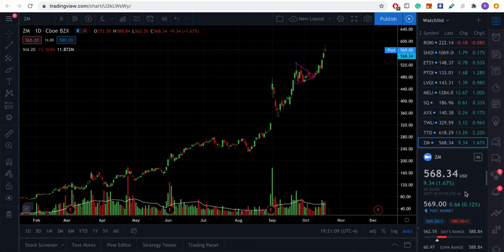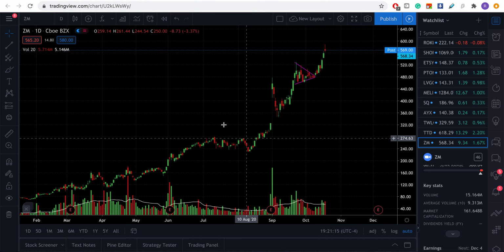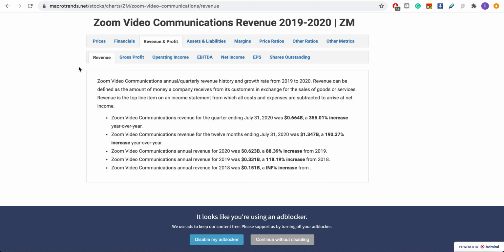A lot of people say they are really overvalued, but their growth is amazing. They're right now at 161, but if you look into their earnings, they have been tremendous. Look at that. Zoom, quarter ending July 31, 2020. Their earnings increased by 355% year over year. That's amazing, right? So think about it.